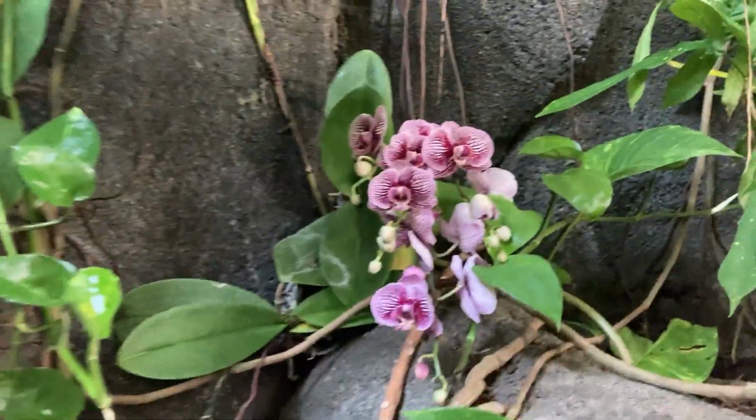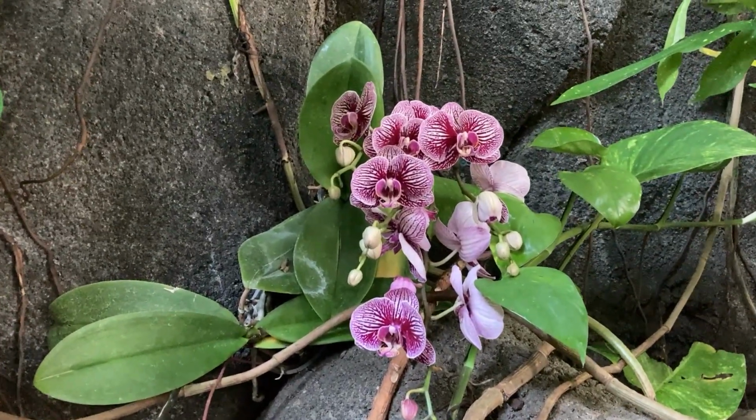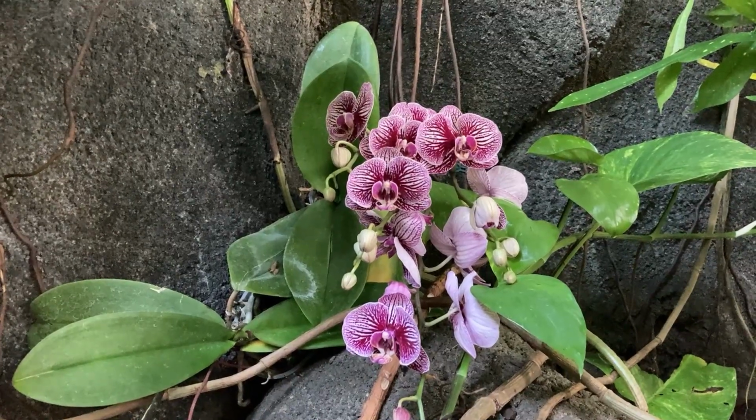But check out that flower. Isn't that beautiful? That's absolutely gorgeous. There's some white ones here.